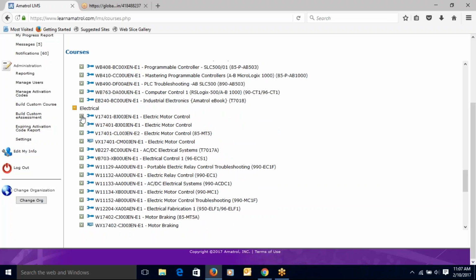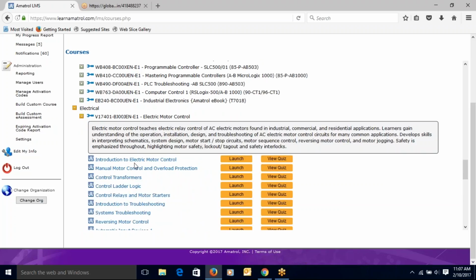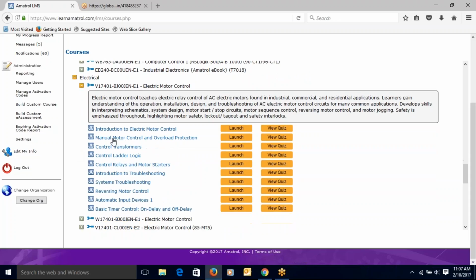When I expand these out, we're going to take a look at what we call modules. And if you're familiar with Amatrol, when they're printed, we used to call these LAPs, learning activity packets. But when we moved to multimedia and then later on to e-learning, we started calling these modules. So for this one course, there are 10 modules. To put this in perspective, each module is about 4 to 5 hours of training, both hands-on and theory.